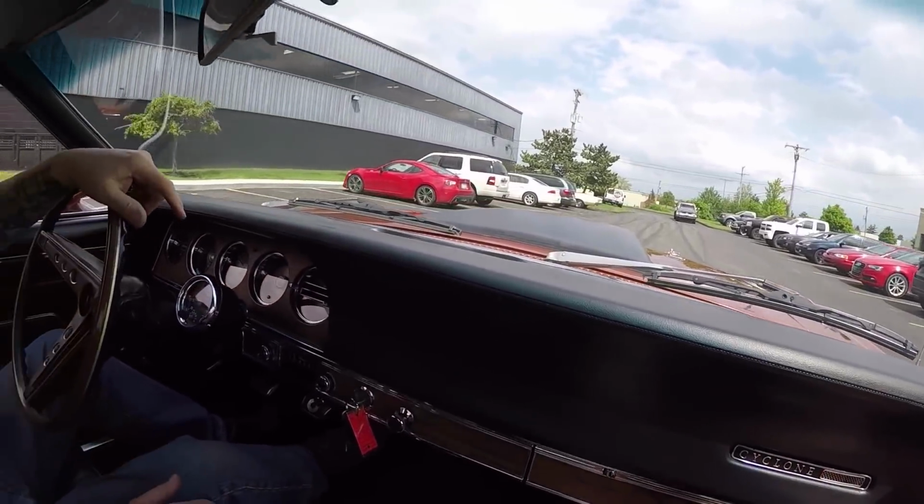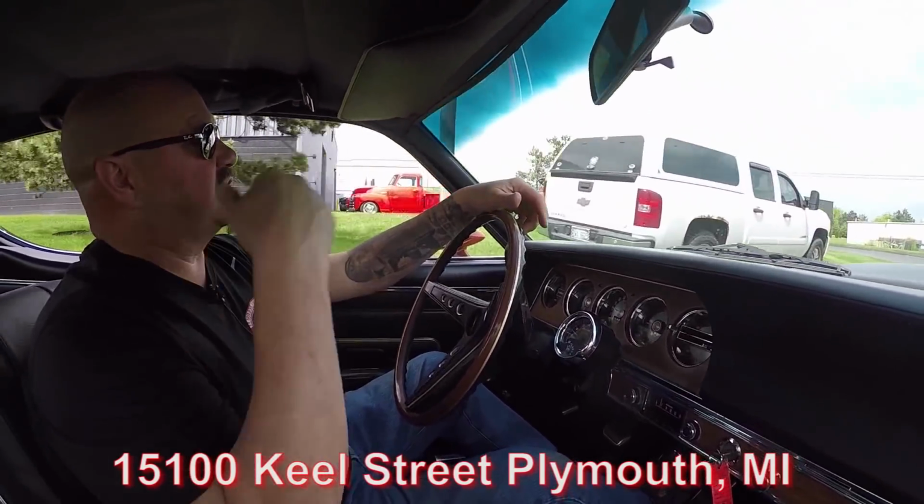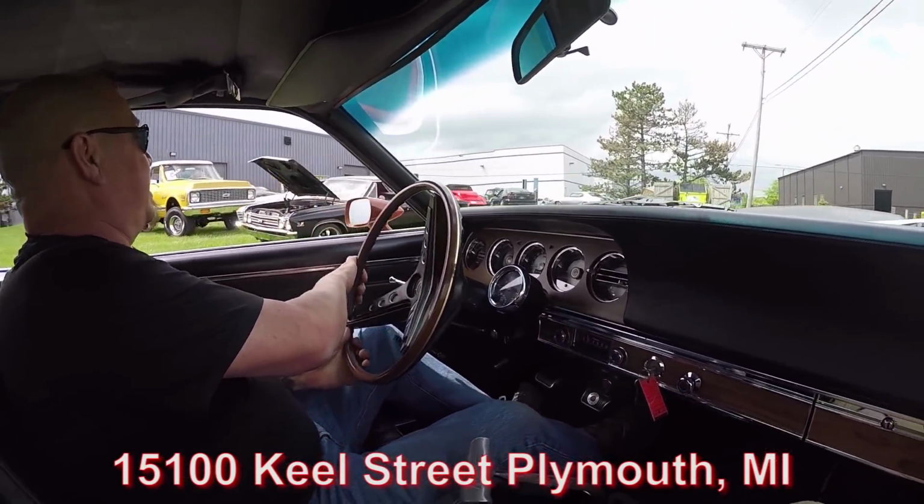Now here's our building. We're at 15100 Keel Street. We're gonna put it in the air for you right now so you can check out the underside, and we'll pop the hood and take a look at that 428.